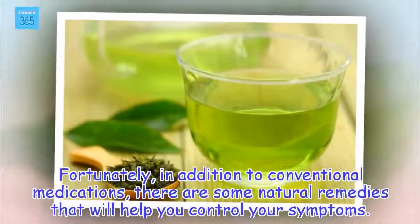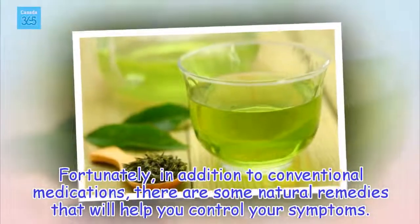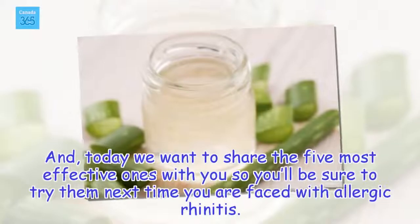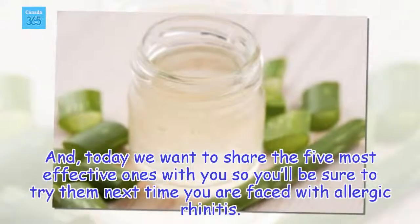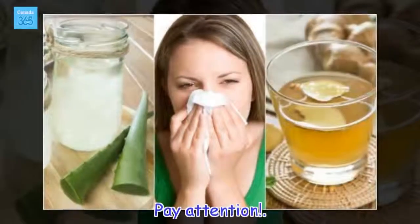Fortunately, in addition to conventional medications, there are some natural remedies that will help you control your symptoms. And, today we want to share the 5 most effective ones with you so you'll be sure to try them next time you are faced with allergic rhinitis. Pay attention.